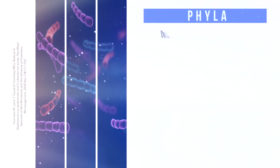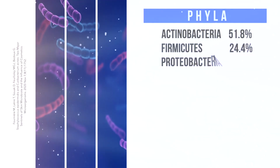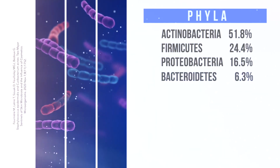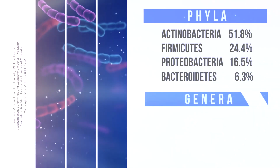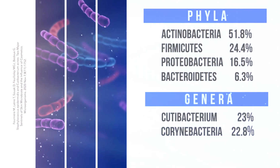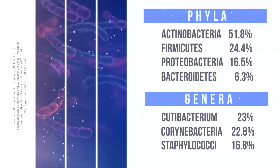When we take a swab from the skin, it can be noted that in adults, the skin bacteria belong into 4 phyla, which is plural for phylum if you recall our discussion on taxonomy. Actinobacteria makes up 51.8%, Firmicutes 24.4%, Proteobacteria at 16.5%, and Bacteroidetes at 6.3%. Of those phyla, the bacteria composition of the skin is mostly dominated by the genera, which is the plural for genus, Cutibacterium at 23%, Corneobacteria at 22.8%, and Staphylococci at 16.8%.